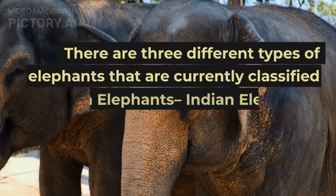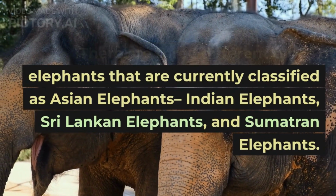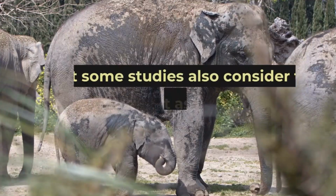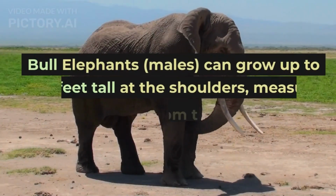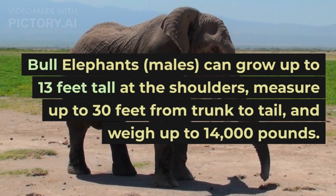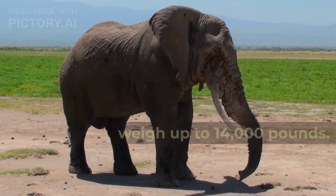There are 3 different types of elephants that are currently classified as Asian elephants: Indian elephants, Sri Lankan elephants, and Sumatran elephants. But some studies also consider the Bornean elephant as a 4th distinct subspecies. Bull elephants, males, can grow up to 13 feet tall at the shoulders, measure up to 30 feet from trunk to tail, and weigh up to 14,000 pounds.